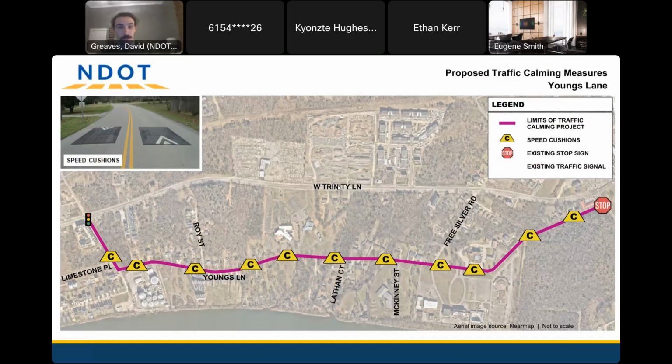For the most part, these are spaced between 400 and 500 feet apart from each other. But at those steep hills, the best we can do is cushions at the top and cushions at the bottom. We do expect, though, that a series of cushions like this will both encourage lower speeds throughout the entire street, as well as make it a calmer environment in general.